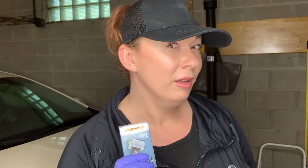But this is the kicker. It's going to cost $868 for 2 light bulbs to be put into my car. Well, yeah, ma'am, it's a big job. We got to take off the whole front end, the whole front bumper just to get to the lights. I said, you know what? Do my oil change and I'll get back to you on those headlights.